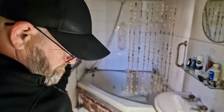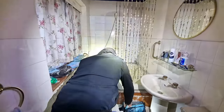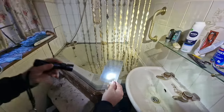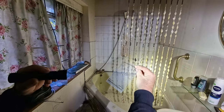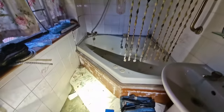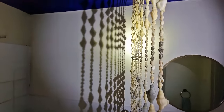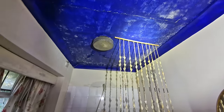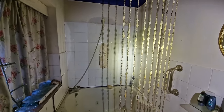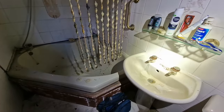Oh, look at all that. Nice toilet. Oh, wow. Look at this. This is pretty unique, this bathroom. Cool. Look at the shape of that. Wouldn't want to meet him in the dark. The size of that. Jacuzzi one. Big, isn't it? And his little shell curtain. Oh, yeah. Blue ceiling. That's really nice. I'm giving that an 8 out of 10.